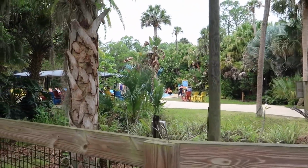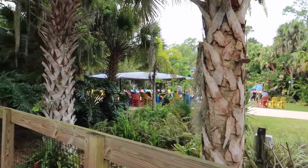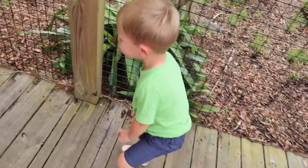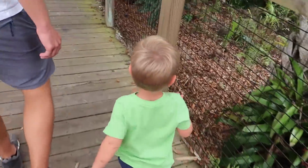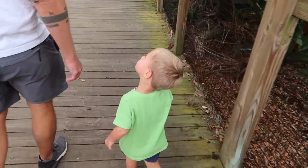If you come to this zoo, just know that there is a splash pad. He's like, I'm gonna take off all my clothes and get in the splash pad. Come on, buddy. There is a splash pad. We forgot to bring his bathing suit though. So next time we come, we'll bring your bathing suit and a towel, okay?